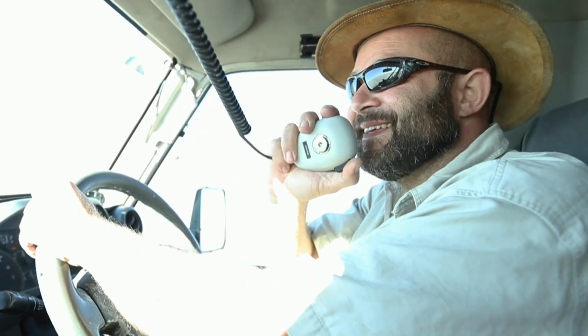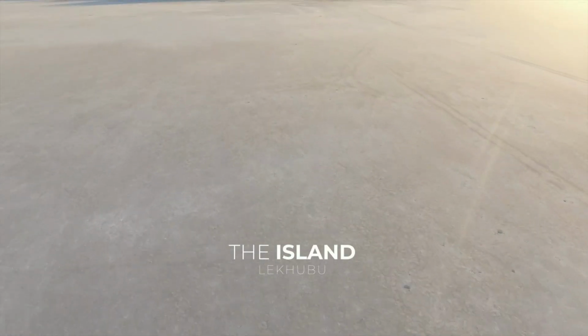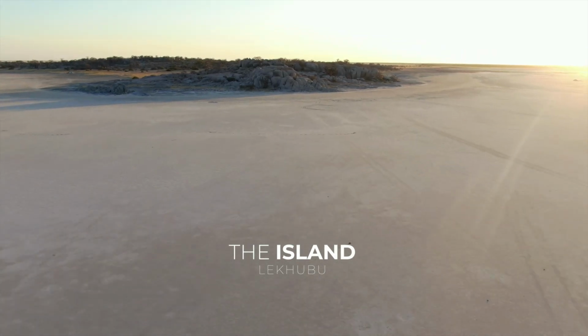All right, day two, crossing the pans. Let's hope we're not getting stuck today, and let's hope we get to Kubu Island.